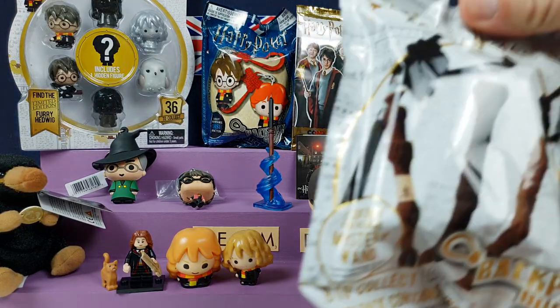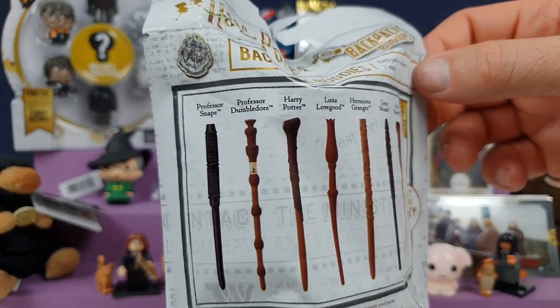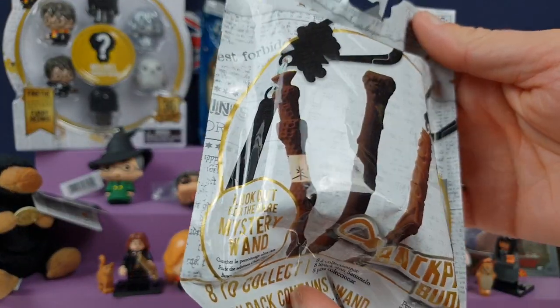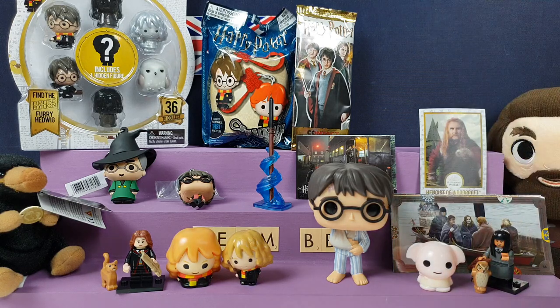Right, so this was the special one we found in Hamleys. We've never seen these before. It is a little backpack buddy which we've opened before, but this one's just wands, not the keychains like these ones, which looks really, really cool. So I'm quite happy to see what these look like. They're the mystery wand as well, so if we get that one, hopefully we can figure out who it is.